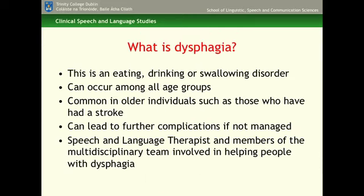We also deal with dysphagia as a speech therapist. So this is an eating, drinking or swallowing disorder, and it's also a very large aspect of what we do on a day-to-day basis. It can occur among all age groups, so you may find yourself working with premature babies who have swallowing disorders right all the way up to people in their old age who've suffered a stroke, Parkinson's, the degenerative diseases like that. So it is common in older individuals, such as those who have had a stroke, and it can lead to further complications if not managed. So speech and language therapists and members of the MDT are involved in helping people with dysphagia.